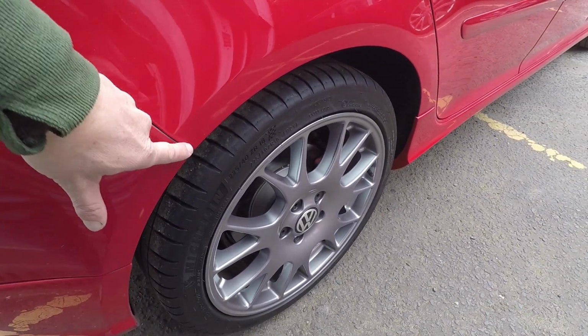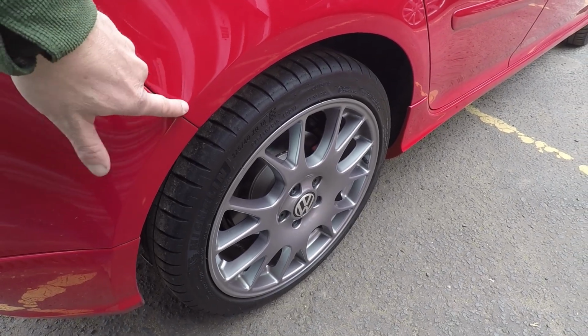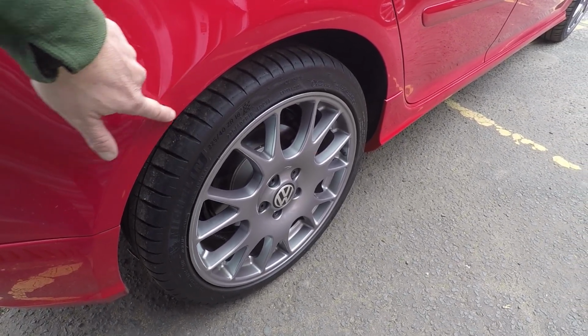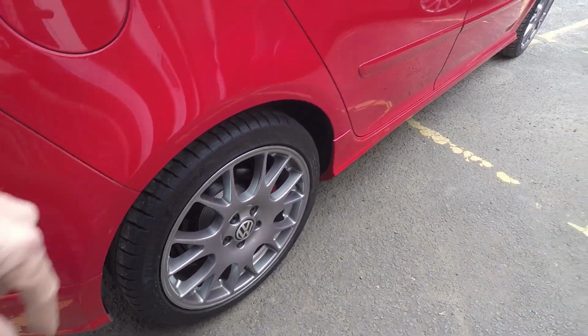Also here, this particular area, driver's side, seems to be a hot spot for corrosion. It's almost like the bumper rubs the quarter panel and causes it to rust.